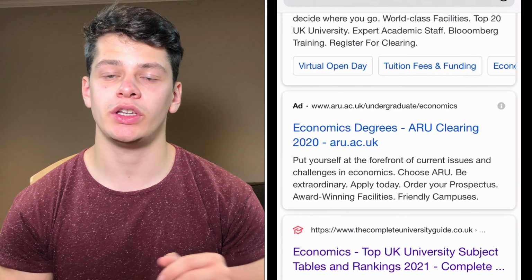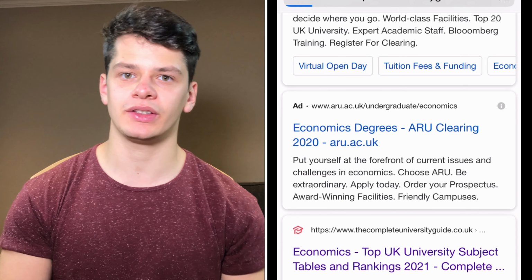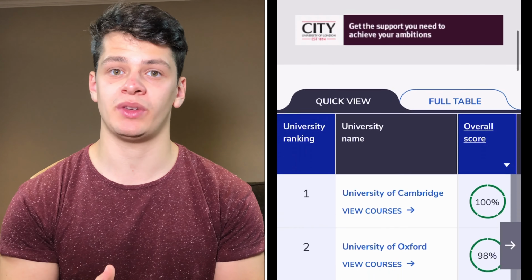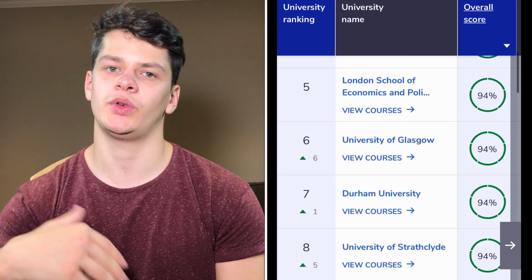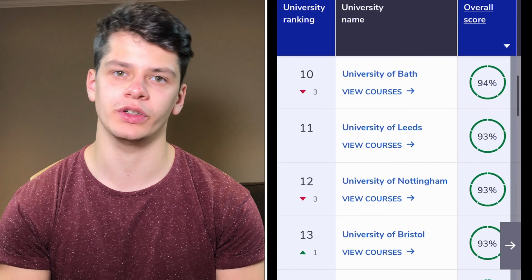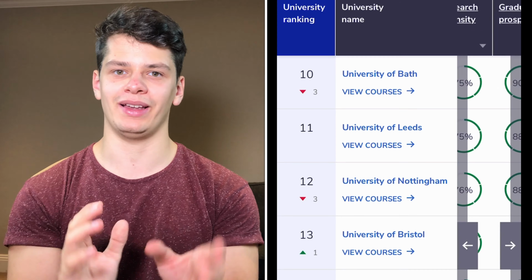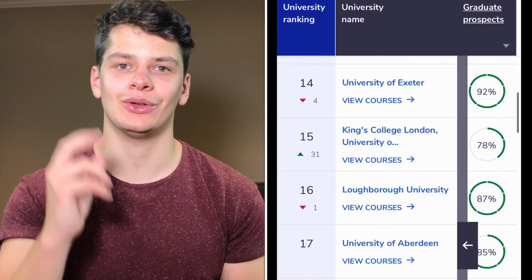If you're still struggling to pick between two different universities, you can also factor in league tables. So you can Google something like best UK unis for economics, and there will be a list come up. Again, don't put too much weight on them because they can be influenced by things like advertising and a lot by people's opinion. But if you're going through and one of the universities has like a 1 out of 10 score for student satisfaction, probably take that as a red flag, and then you can pick the other course at the other uni, if that's something that's a red flag in your head.